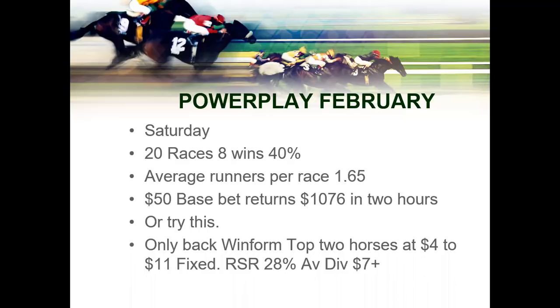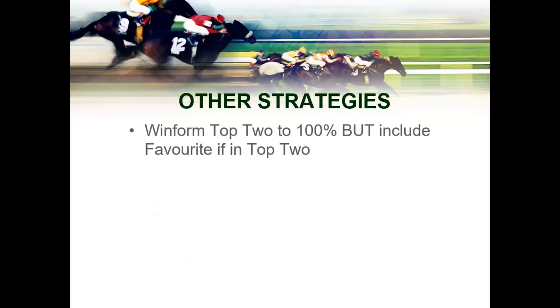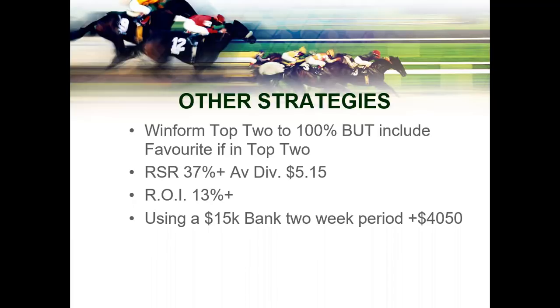Or try this as another one you can do, just looking at the top 2 Winform horses. And their prices are between $4 and $11. So the race strike rate was 28%, and the average dividend on that particular day was $7 plus. It can be done. So now looking at some other strategies, we're looking at the Winform top 2 to 100%, but include the favourite has to be in the top 2. That's another one you can use. You would expect to get a race strike rate of 37%, and an average dividend or return of $5.15. Return on investment 13%. And using a 15k bank in a 2-week period, that brought in $4,000.